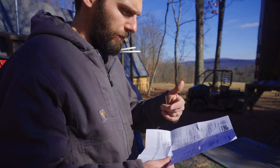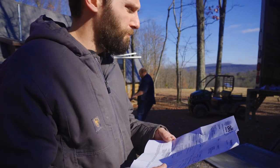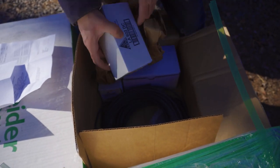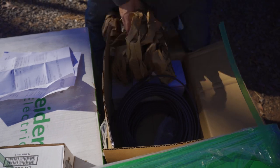Yeah, I got 20 panels. I gotta go through all the other stuff you guys see. A bunch of small stuff too. Another box of small stuff. Okay. Lighting arrestor, got that. 75 foot cords, got those.